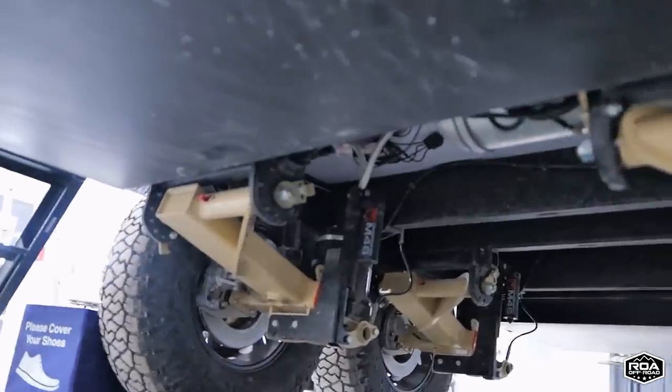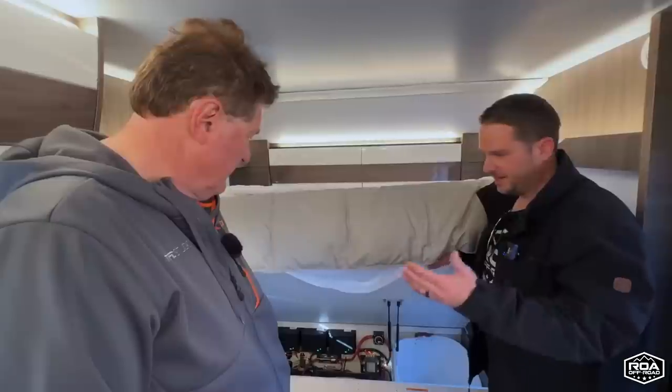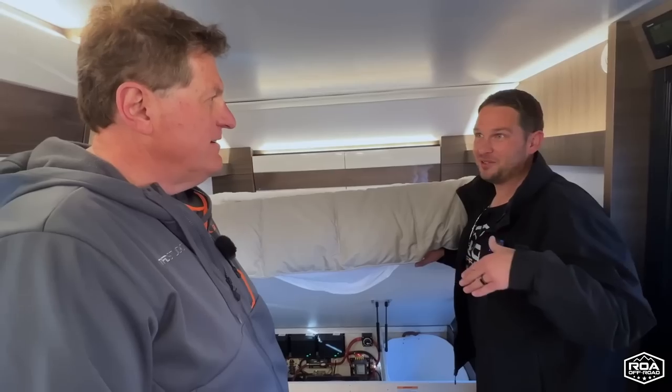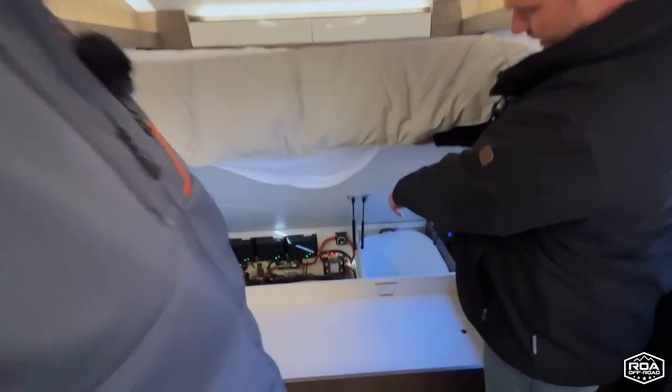I was wondering about that. Yeah, they're all disc brakes, so super strong going down. We used to have drum brakes with a trailer pushing your truck down a steep hill off-roading. That's scary. Yeah. So the Starlink actually hides behind the hamper.